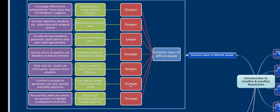So one of the things that you can do with the trumper is make sure that you confirm in a written format, like an email or a letter, exactly what was agreed. So if you have a discussion with someone, then you can always write a follow-up email about it. You can make sure that any agenda for a meeting is very, very clear. So the idea is that you're minimizing the opportunities for the trumper to get their speak in a destructive way. And you can anticipate any potential objections.